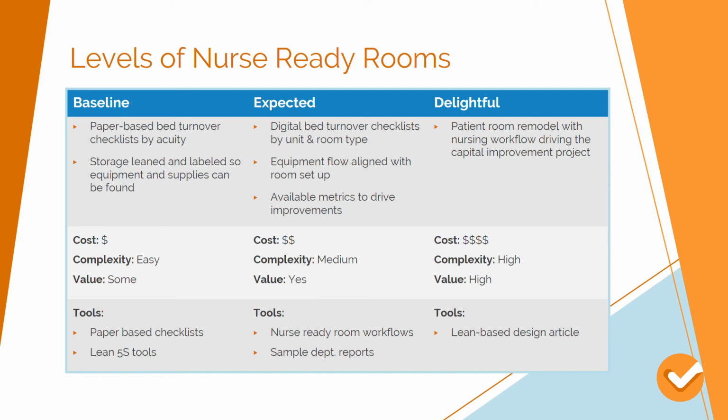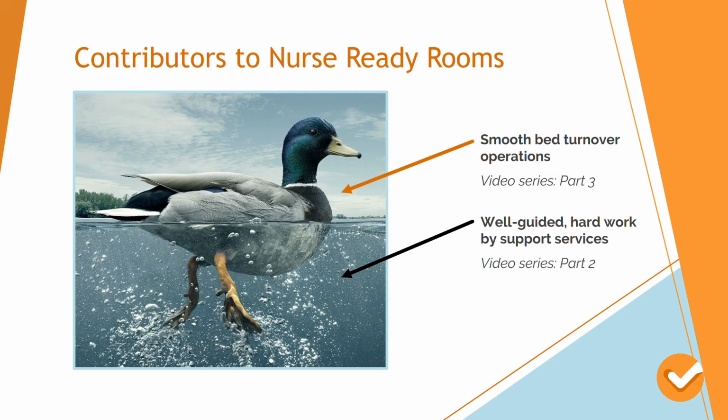Now, the delightful model is something that you may or may not experience in your career. This is where you are able to do a full remodel, capital dollars being spent to allow patient rooms to be not only redone to be more aesthetic, but also designed in such a way that nurses are able to have the right workspace in the right location and the right amount of it, so that all of the workflow changes in the expected model can also follow suit. High cost, high complexity, but really high value. I will link to a lean-based design article on the website.